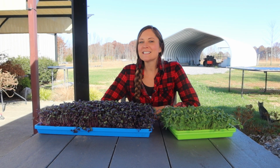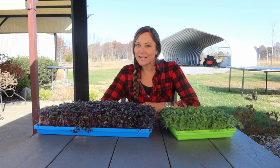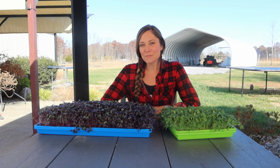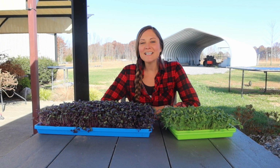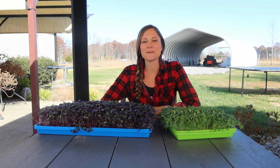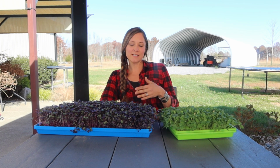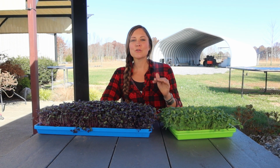Microgreens are actually tiny seedlings of any vegetables like broccoli and radish, and herbs like cilantro and basil, even edible flowers like sunflowers and nasturtiums. Microgreens are actually harvested between day 7 and 14 when they're 1 to 3 inches tall.